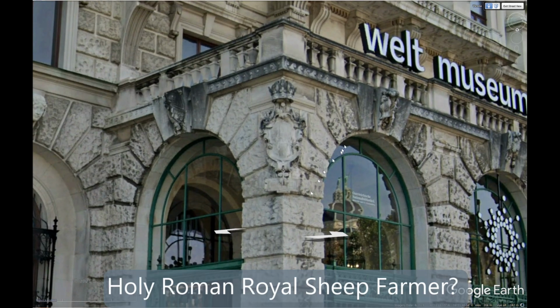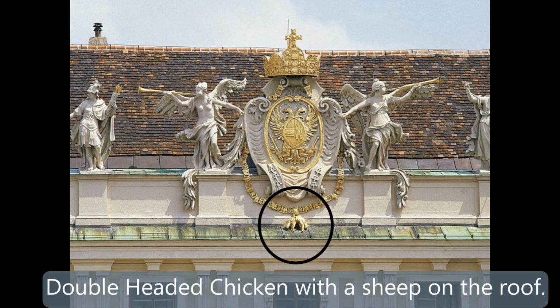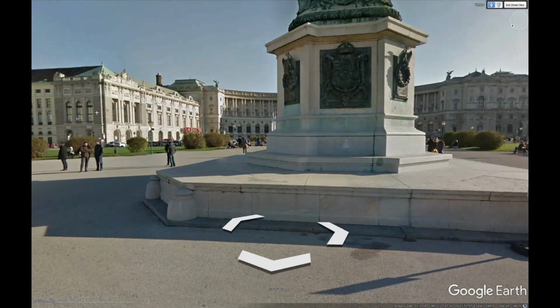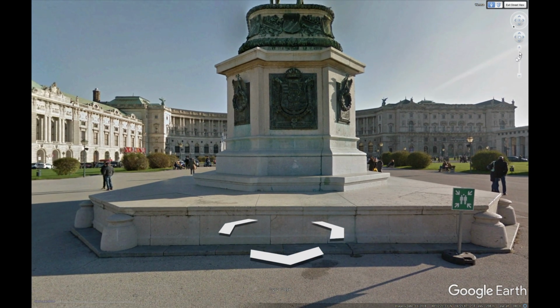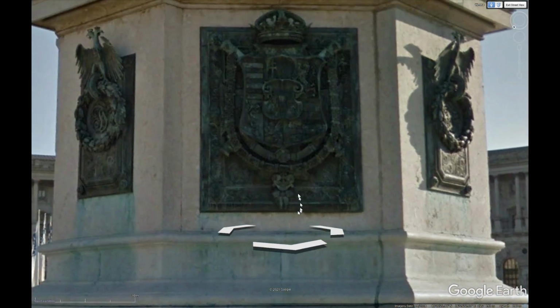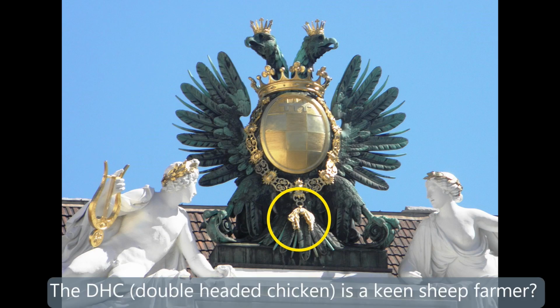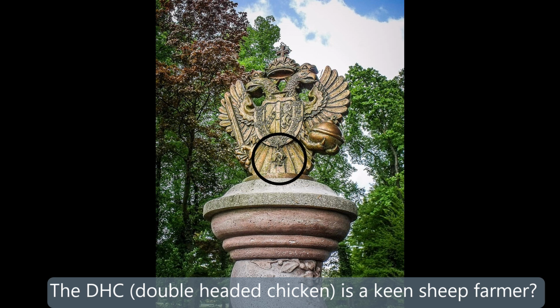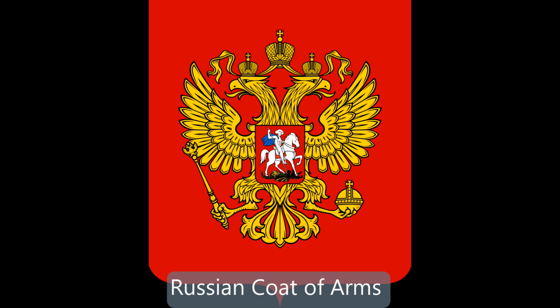There's one there. And if you go and look on the roof, there's quite flash ones. There's a sheep hanging at the bottom, and if you go down to ground level and look at some of the statues, you'll find the sheep there as well, plus the double-headed chicken. Here's a better shot. If you have a look around, you'll see quite a few double-headed chickens with the sheep hanging at the bottom. That's the Russian coat of arms.